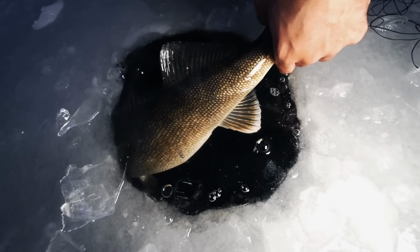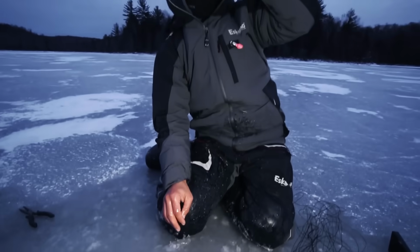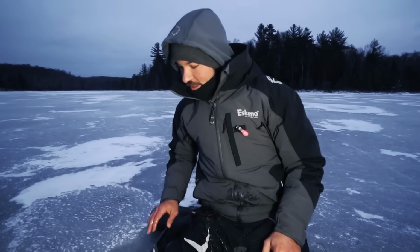Come on, baby girl. There she goes. There she goes. Tail wave goodbye. Whew. I don't know what that fish's problem was. Only had it out of the water for like 20 seconds and it was barely hooked. But she went back. Cannot stress enough.